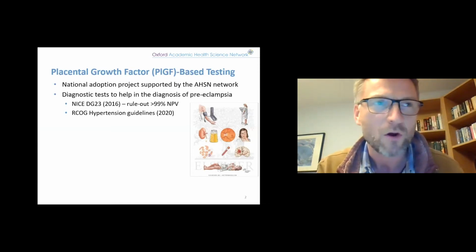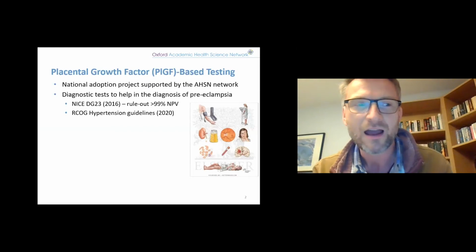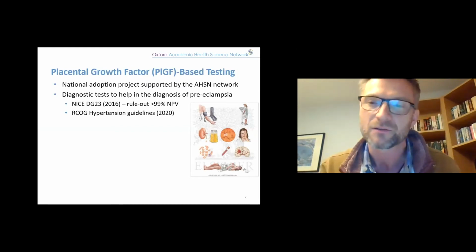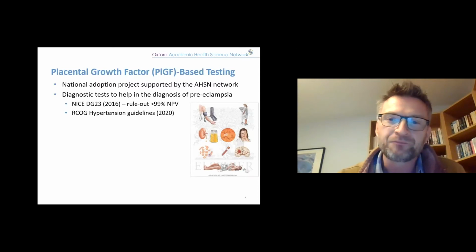Just to reflect back to a comment that was made earlier, I think somebody said it was only available in England. That's not quite the case. It is available in all the home nations. It's just the funding that I'm about to talk about is only available in England to support adoption. So if you're a practitioner elsewhere in the UK, you can access these tests today.